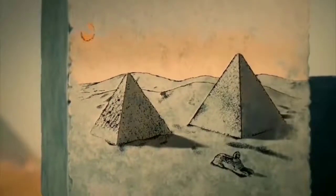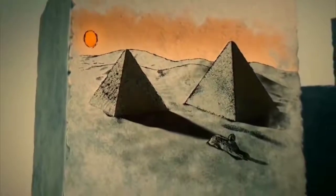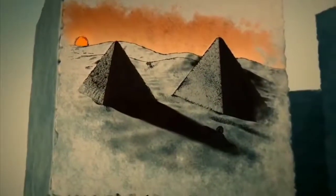As the sun set on the equinox, it dropped directly behind the shoulder of the Sphinx and the south side of Khafre's pyramid. The shapes of Khafre's pyramid and his Sphinx would merge to become one perfect silhouette.